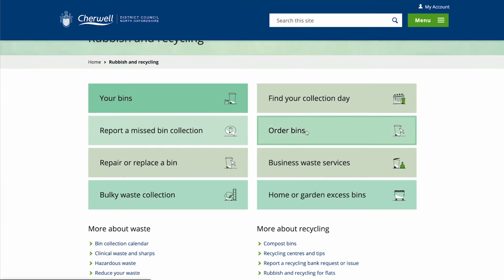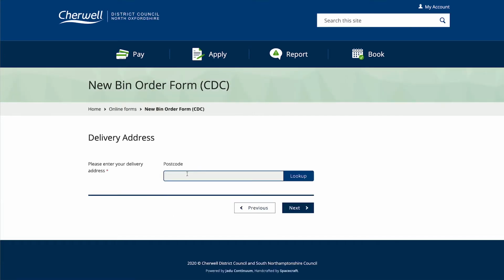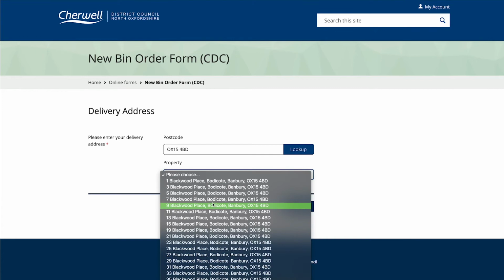So a customer comes to our website, they want to order their first set of bins. Maybe they've just moved into a new property. So here we have the bin order form. So a little bit of introduction to the form, skip over that. Right, this is a new live demo, so let's hope all this works. So I'm ordering some bins. Fortunately, I know my postcode. So pick that.